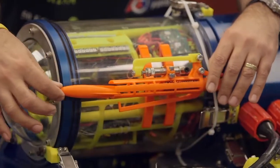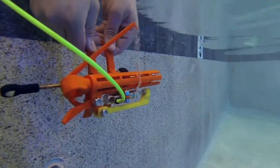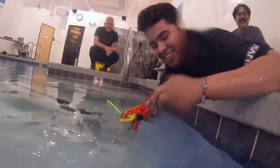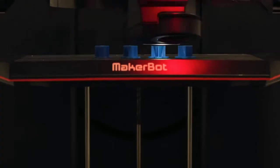The torpedo, we decided to use PLA because we wanted to be able to print at different densities. We wanted a torpedo that when it was going through the water would stay neutrally buoyant. We figured out that we were able to get close to neutral buoyancy at about 89% infill. So that's one thing that 3D printing allows us to do that you cannot do any other way that we can think of.